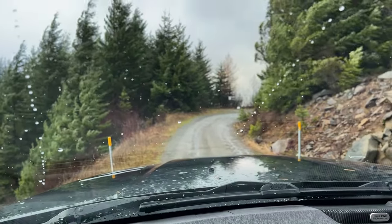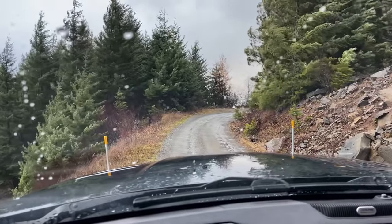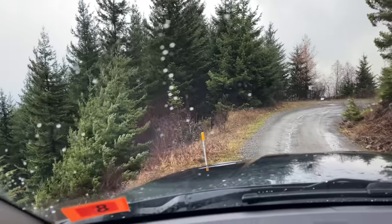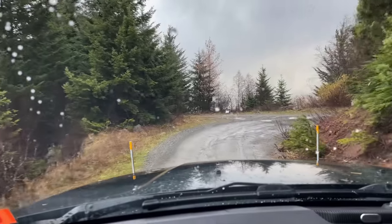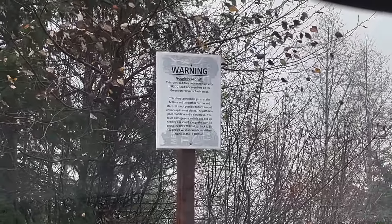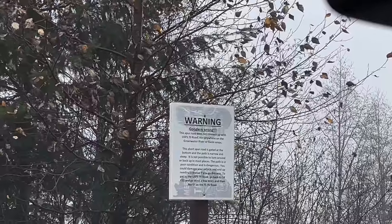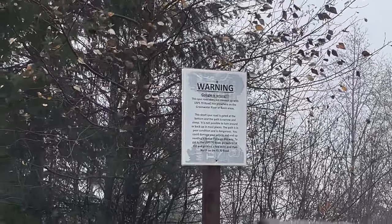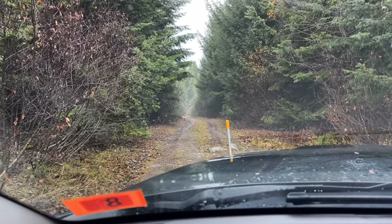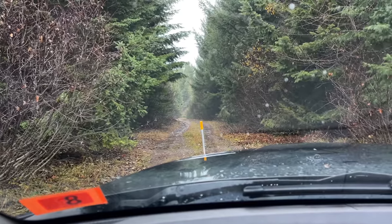And I think that is our next boondock spot. I can't get it to focus. There we go. Wow. The winds are really bad. Yeah, it's blowing really hard. The higher up we go, the worse it gets. All right, so let's see what it says. This spur road does not connect up with USFS 70 road. So what it's saying is there must be a little spur road down here that doesn't go anywhere. But this is the place that everyone says is awesome. So let me run down there and check it out, because that might be something that I won't be able to turn around in and I don't want to have to back up.